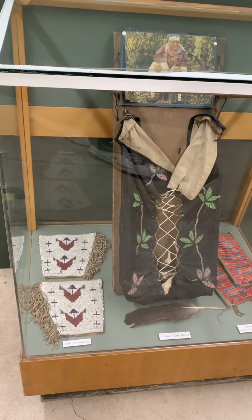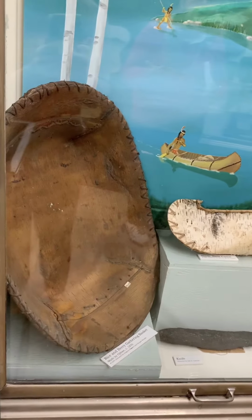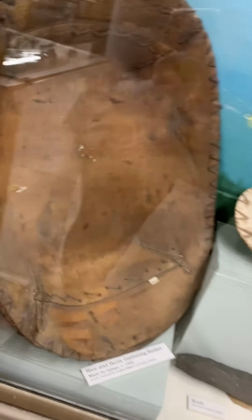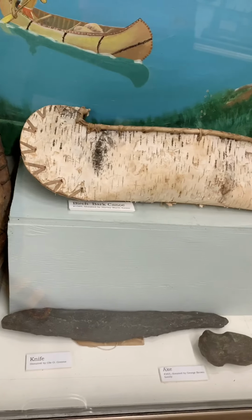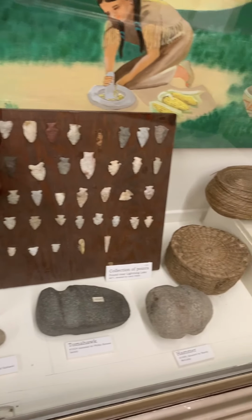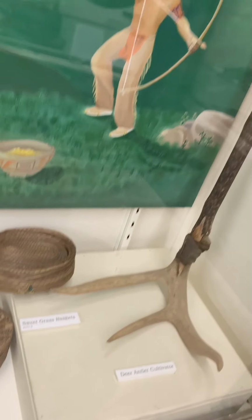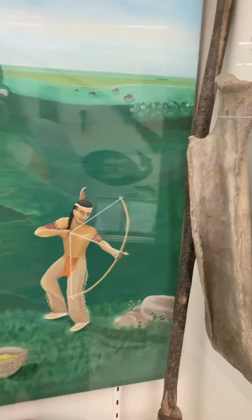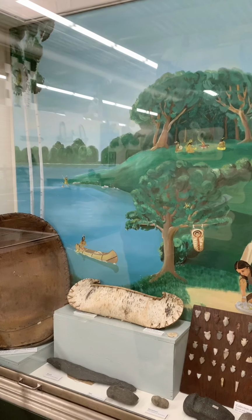Over in this area, you see a lot of Native American artifacts. We see in this one case how they used common items to make tools. They used bones; there's a shoulder blade that was used for a shovel. A deer antler could be made into a hoe. Birch bark was used for baskets and canoes. There are different stone implements, arrowheads out of stone, and reed baskets. Anything that they needed, they made from what they had available.